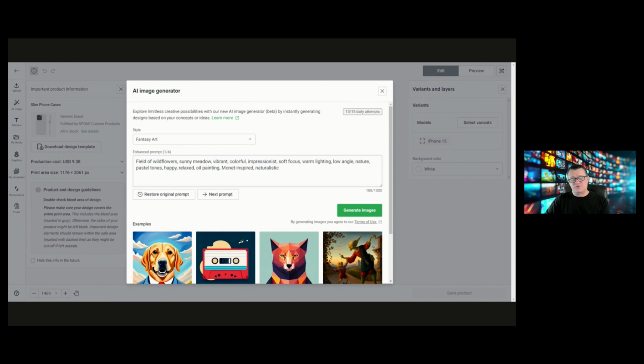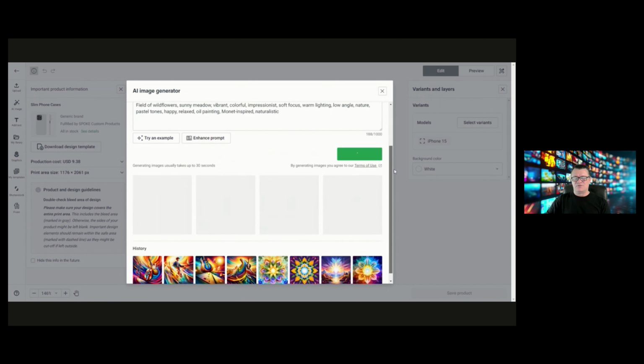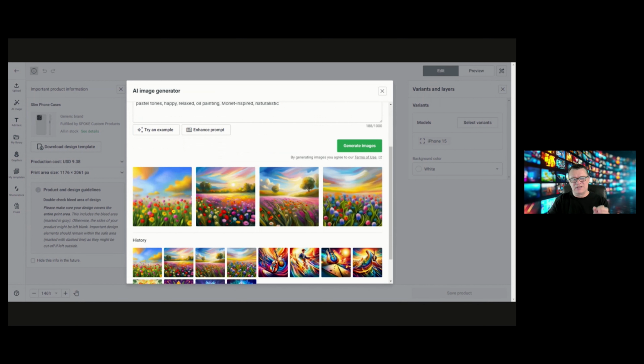Now, what you can do, of course, is take out anything you don't like and put in anything you want. And then I'm going to click Generate Images. Now, because I'm talking over this, it takes a little longer to explain, but I could do this in a minute, right? I could generate the prompt in a minute. I could generate the image in, again, another minute, and you are done.